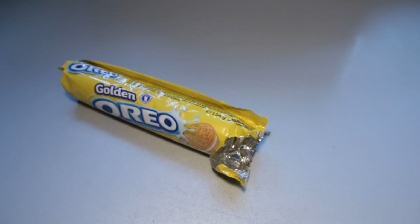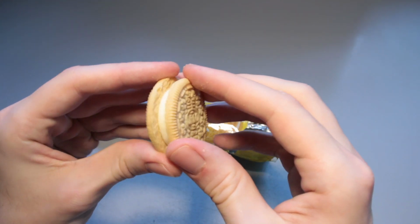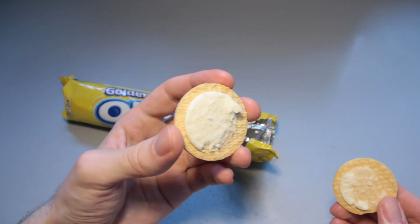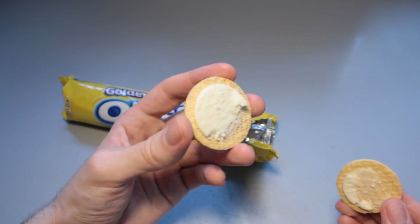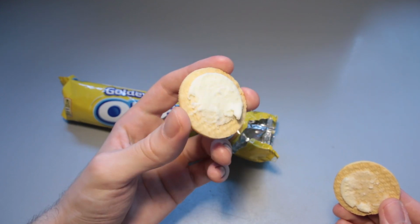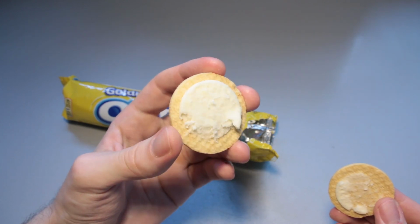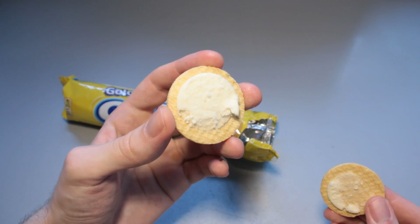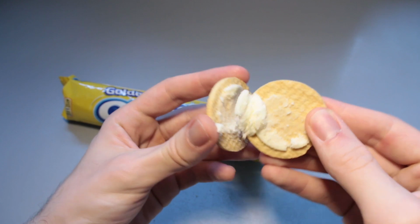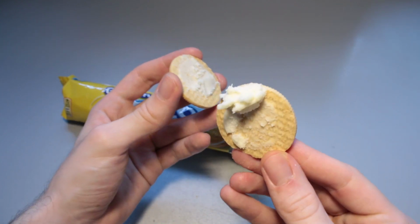Crunch-wise, they are certainly fine. Yes, absolutely. When it comes to flavor, that filling tastes a bit less sweet than those other sandwich cookies. It's a decent sweet vanilla cream filling. The most dominant thing about it though, I wouldn't even say it's really a true vanilla flavor, but it feels a bit like that particular synthetic vanilla flavor that you've got in some of these cheaper vanilla ice creams.